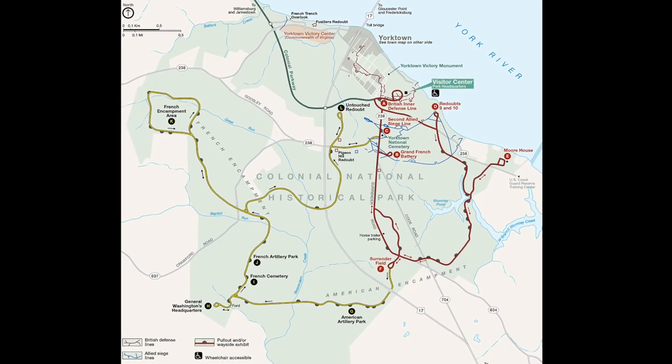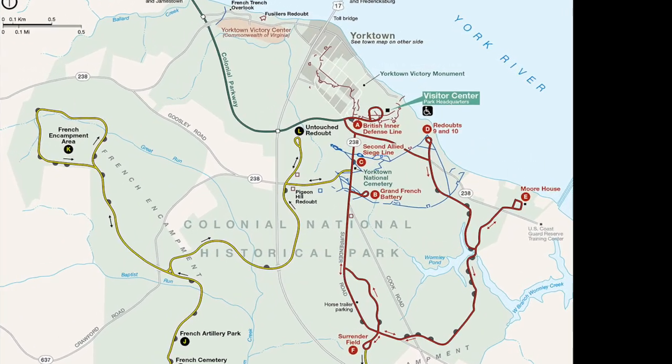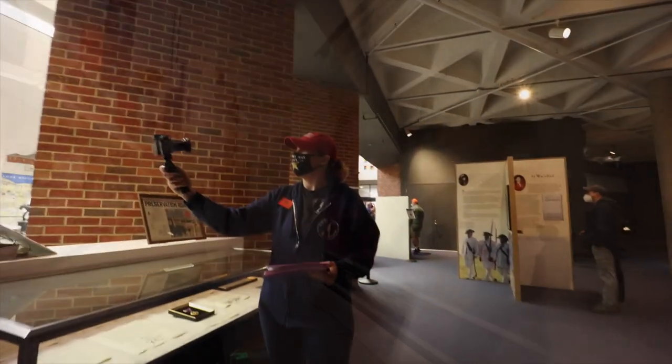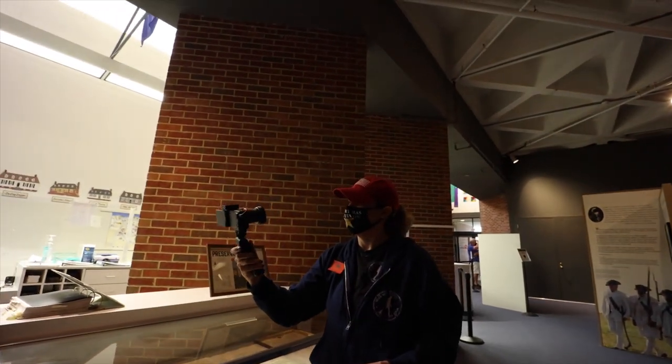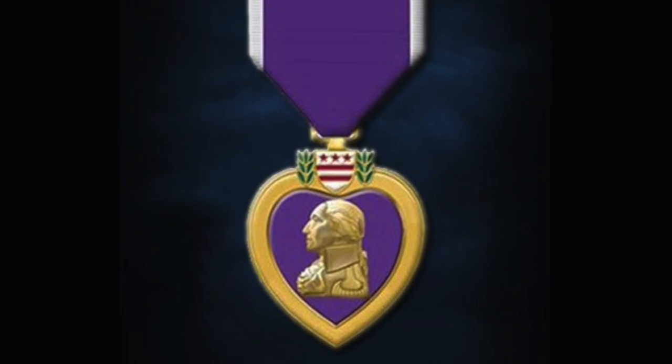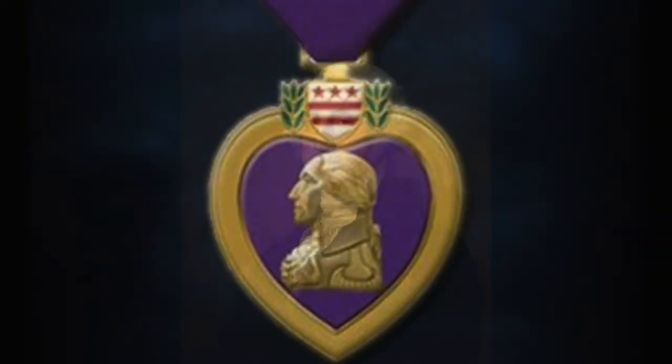So we are in the visitor center here at the Yorktown Battlefield, and this is run by the National Park Service. They have a great little exhibit area when you first walk in. This is very interesting about the Purple Heart and Yorktown. So the Purple Heart is established at Yorktown. It's actually established by George Washington in 1782.